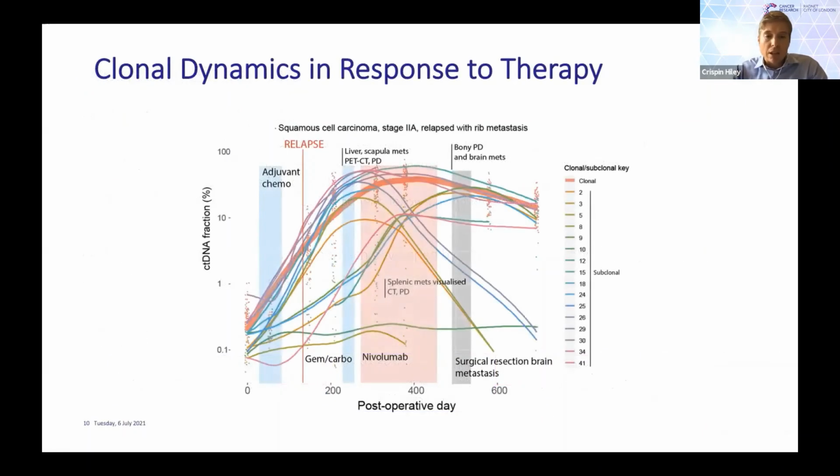And this last slide really is just an example of how powerful this approach can be. So this is an example of tracking variants in a patient who had squamous cell carcinoma from surgical resection through to metastatic disease and disease progression. So you can see the thick pink line is the clonal variants that were tracked, and you can see during the treatment in the metastatic setting, it looks like fairly stable disease.